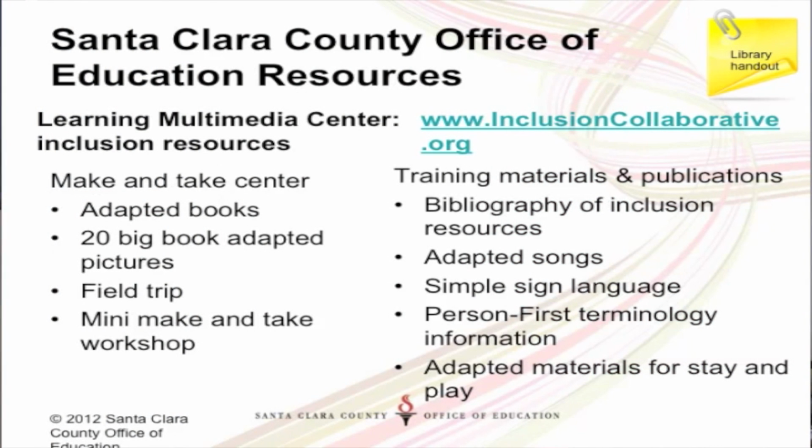Everything that you can download is on this side of your PowerPoint, and on that side over there, like the adapted book bag pictures, all those things, you'd have to actually come to the library, or you can call the librarian and see if you can work out a deal with them. There are some things on the website, but we don't put everything on the website, because we eventually want people to come into the county.